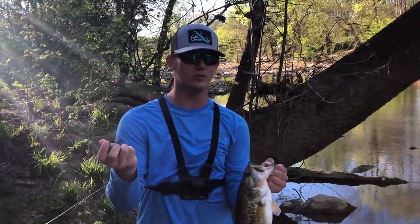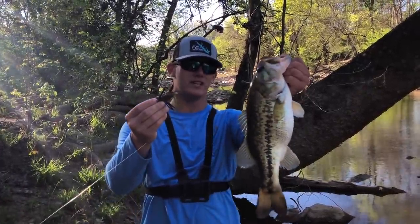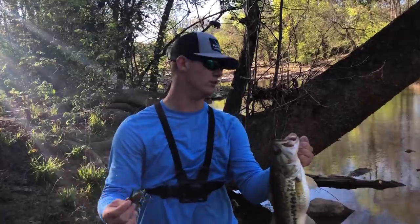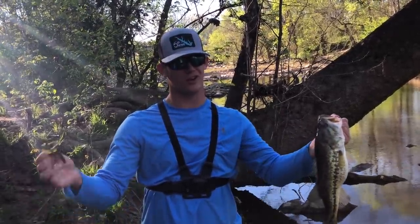I had that one or two bites on that swim bait, but that fish came off, decided to switch it up, and now it's getting it done. That's like two fish in 5 minutes. So we're gonna go ahead and get a weight on this one, get it back in, hopefully catch a number three on this finesse jig.